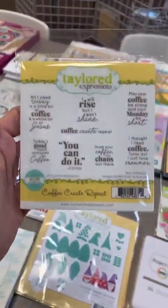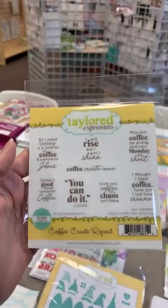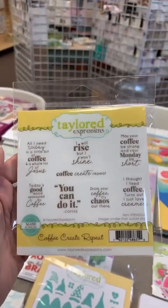This one here is one of their coffee ones. And it is one that used to be exclusive and now retailers can order it. So this is called Coffee Create Repeat.